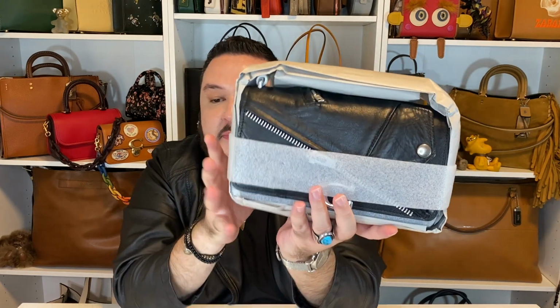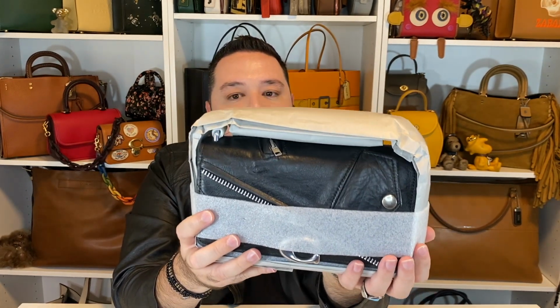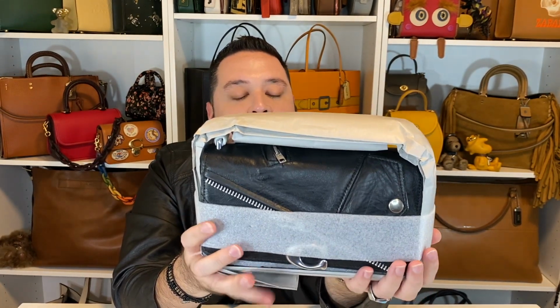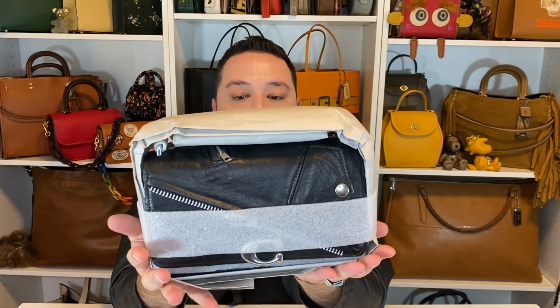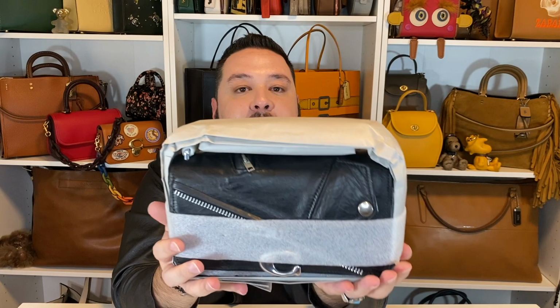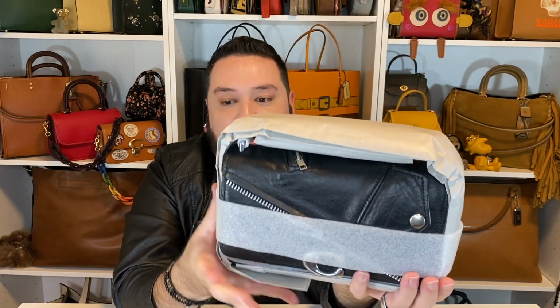Oh my goodness, oh my goodness, oh my goodness. Okay, well, I can already see a sneak peek here. You guys, I love a factory wrapped bag. It just makes me so happy that nobody else outside of that factory has touched this. And let's get this unwrapped some more so you guys can see this in all its glory.